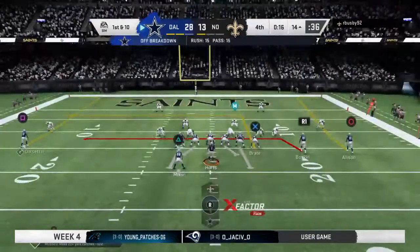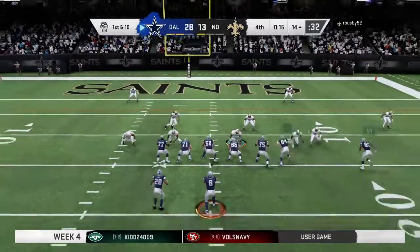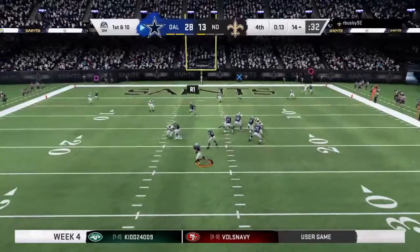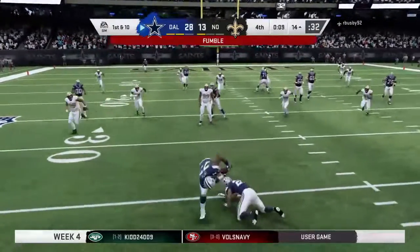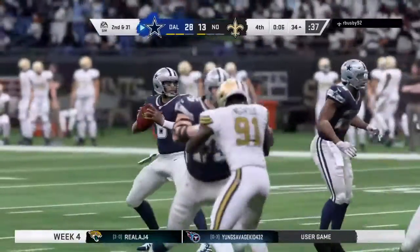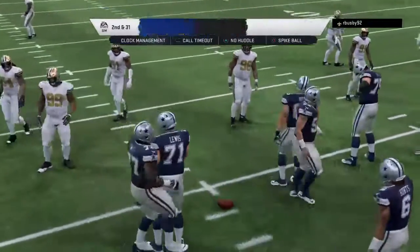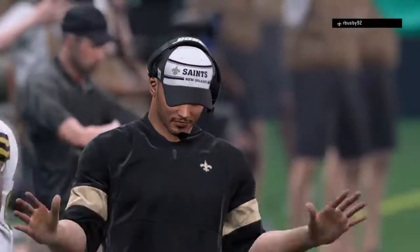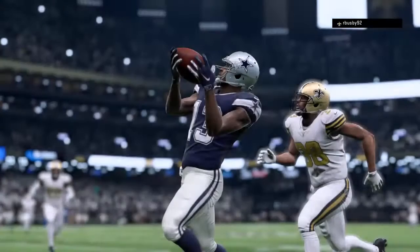Here we go. He'll look to throw. Being chased. Nowhere to go. Here he lost the football. Now this one from about 2 counties over after the sack. They come up on a 2nd and very long. So this one will end in a victory for the Dallas Cowboys.